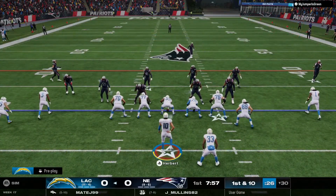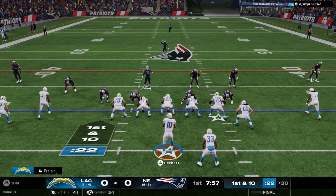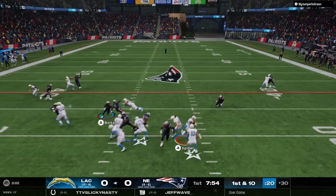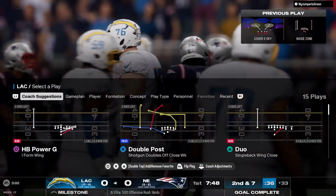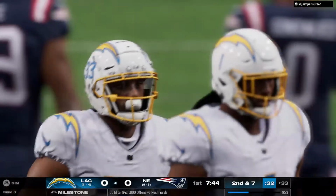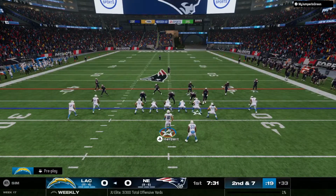They'll come up here, 1st and 10. Carry number 1 of this one for Isaiah Spiller. And that'll be a pickup of 3. They face 2nd down and 7.